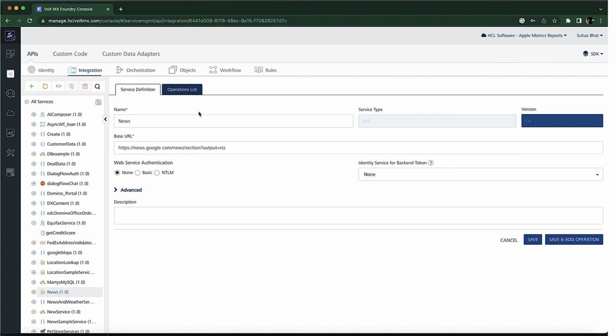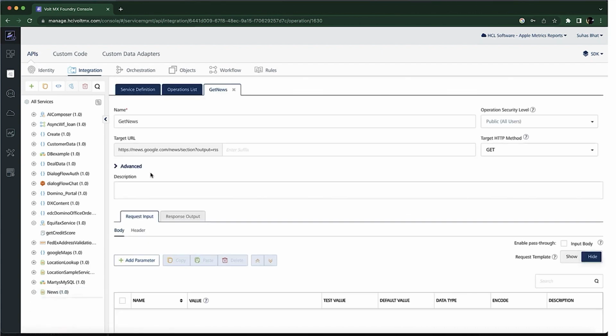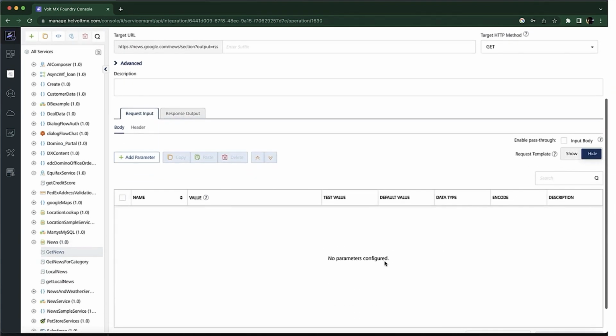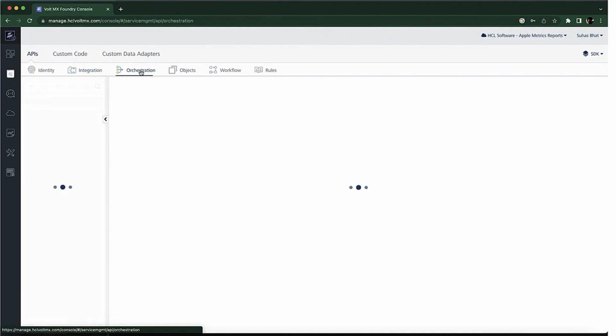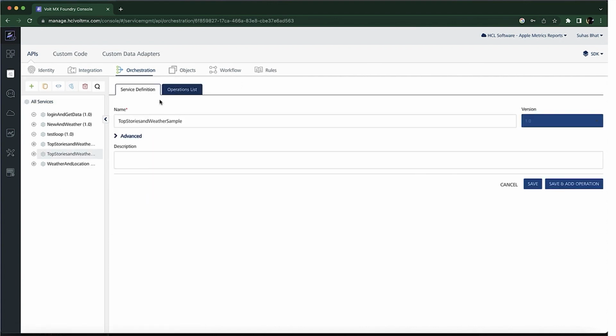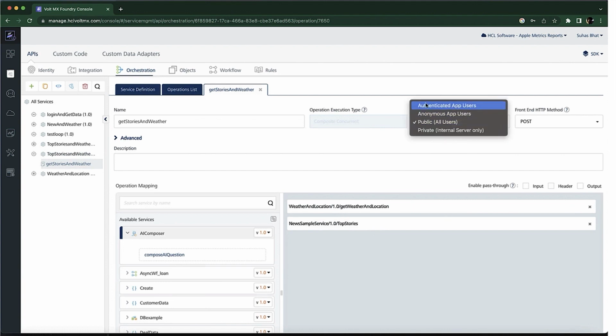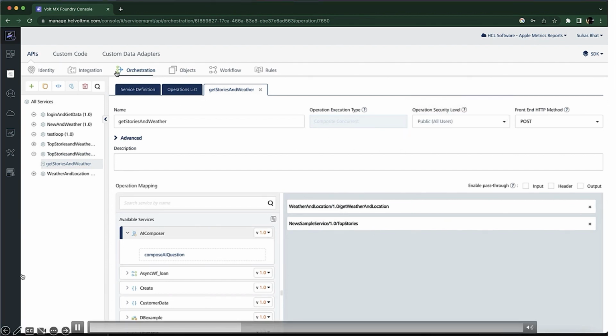You can have a base URL, you can have advanced operations. So for example, this is connecting to news from one API, for local news and category from another API. So you can have different operations within the same service. Orchestration, as we said, is for stitching together multiple services. So for example, if I want to get news and weather in the same thing, when they are hitting two different backends, I can create one API which is connecting to two different systems, or it can be doing it concurrently or sequentially, depending.